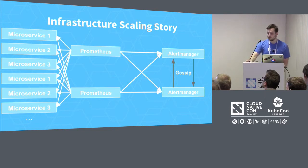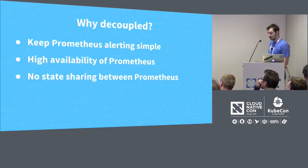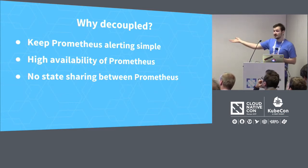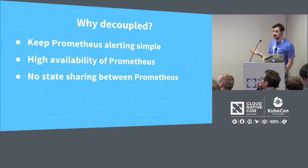And I want to talk through how this gossip protocol does work, and what kind of implications that has for you running it. But first of all, I want to say, why did we actually decouple Alertmanager from Prometheus? Well, it's exactly because of the complexity that we just saw, that we can keep all of this state sharing, gossiping, integrations with notification providers, that we can keep all of that separated in a separate component.